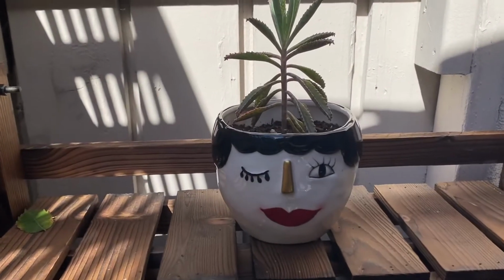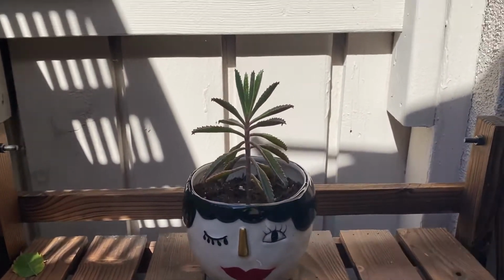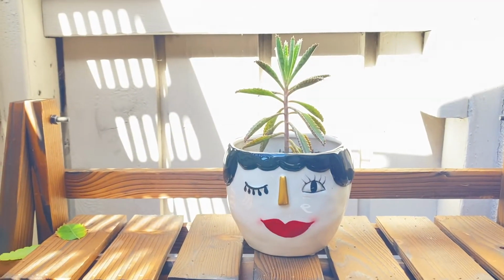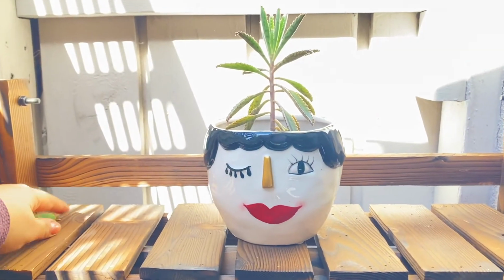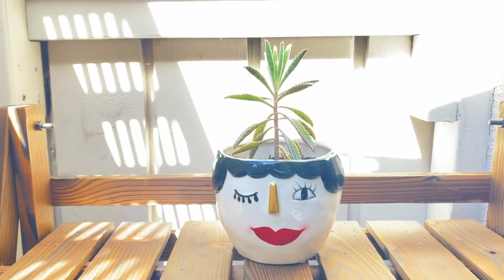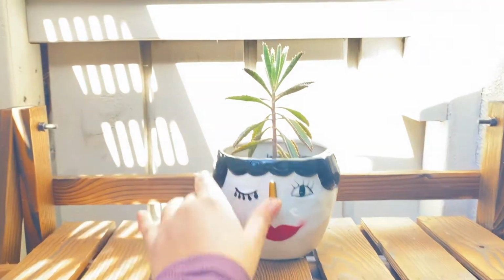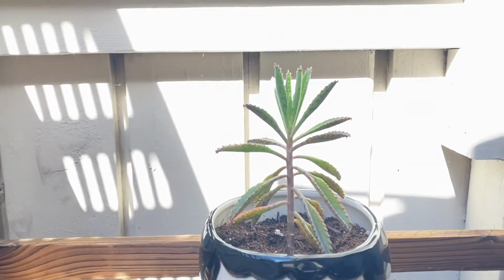A lot of people voted and they really wanted Mariposa on the 1920s flapper pot. So I asked, you guys get back and you will receive Mariposa. There she is. So I really like it, actually. I mean, not that I hated it before. So as you guys can see, let me move these leaves. This is how she looks. Look at that. So I really liked it because it has the little blossom.